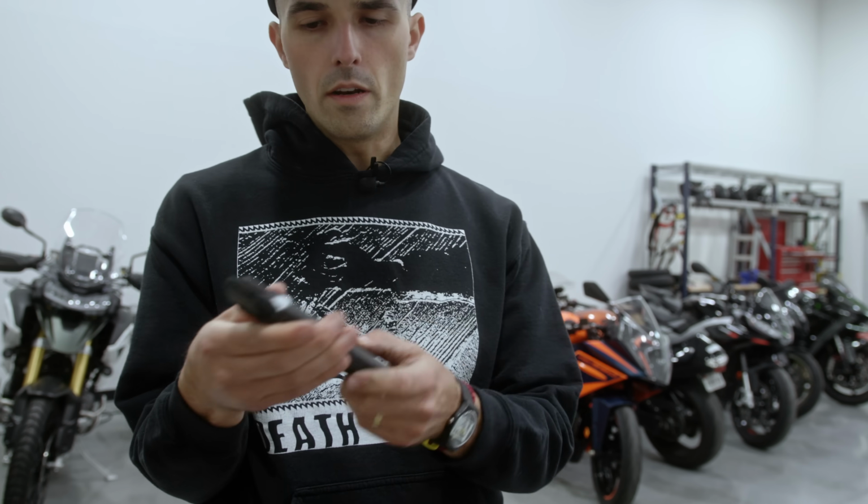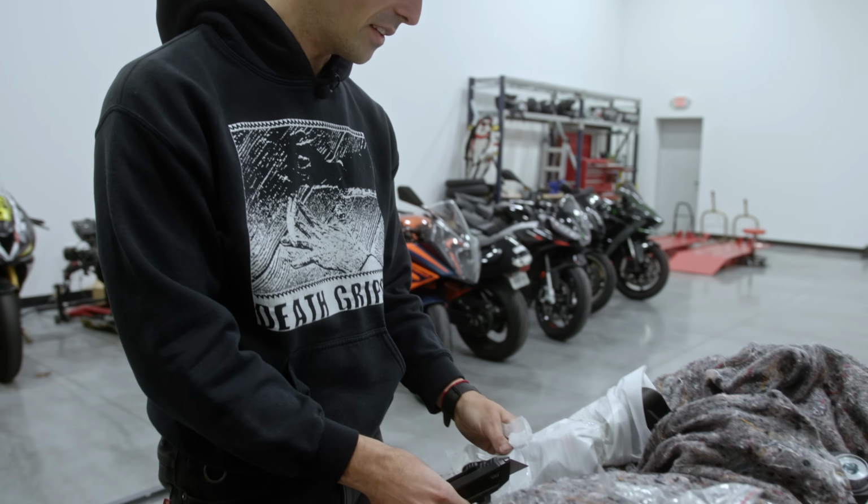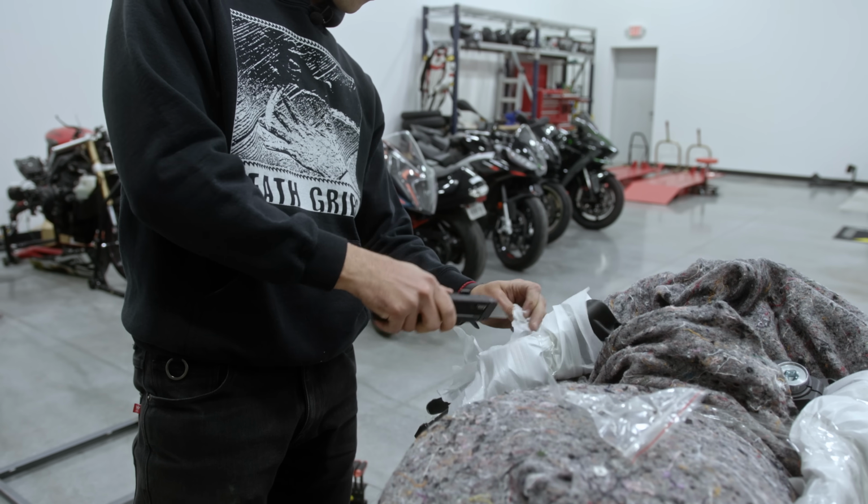If I can just take a moment, our tactical X-Acto blade with a mag release that I bought as a meme for the Discord boys.